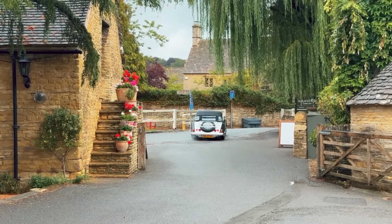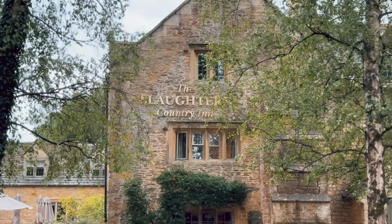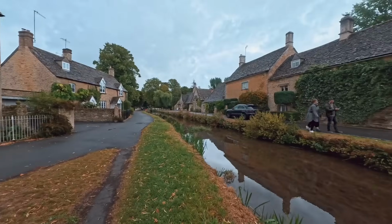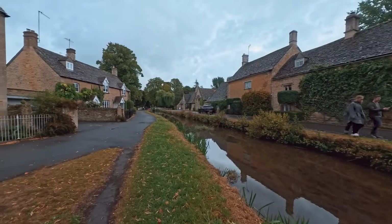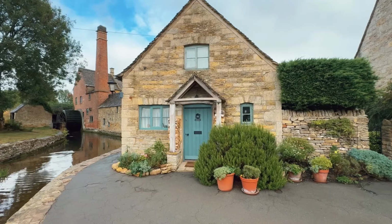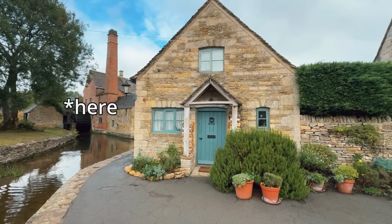Lower Slaughter was unbelievably peaceful. The kind of village where the only sounds are birdsong, the river trickling under its stone bridges, and the occasional clip-clap of someone's dog trotting along the lane. One of the highlights here is the Old Mill, a 19th century water mill sitting right on the River Eye. It's beautifully preserved with its big wheels still in place.